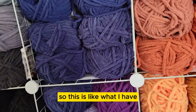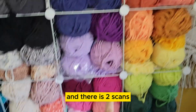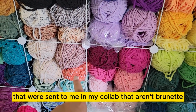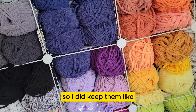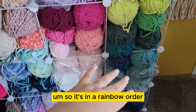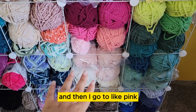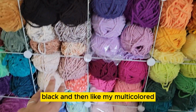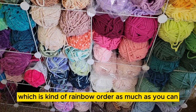So this is what I have for a brunette. And there are 2 skeins that were sent to me in my collab that aren't brunette, but they're the same weight, so I did keep them in my brunette section. It's in rainbow order. Again, of course, it goes up to blue, then purple, and then I go to pink, white, beige, black, and then my multicolored, which is kind of rainbow order as much as you can with multicolored yarn.